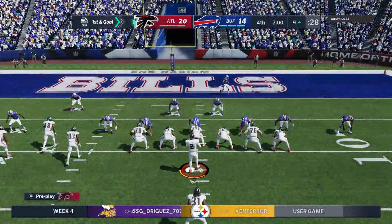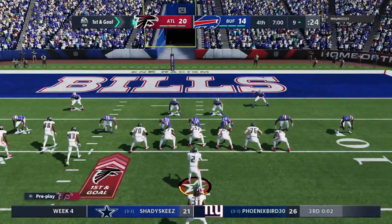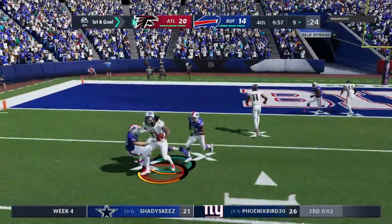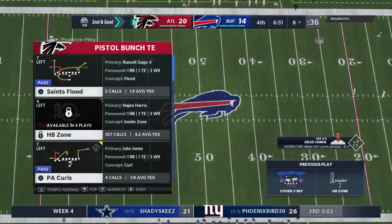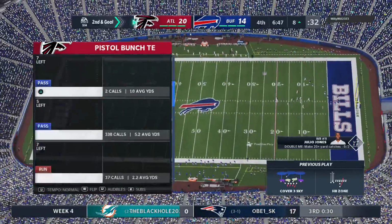So 1st and goal. 6 points here would go a long way toward wrapping this one up. And he'll give it here to his running back. Only about a yard there as he takes it from the 9 to the 8. Defensively, pretty good start there with their backs against the wall. That's a win for the stop troops right there.